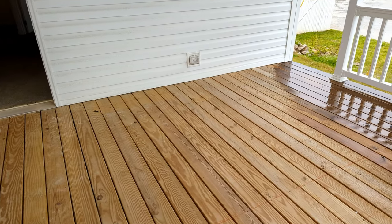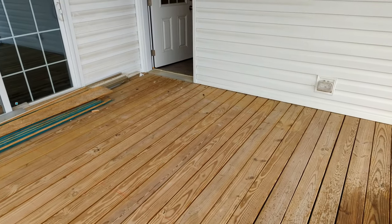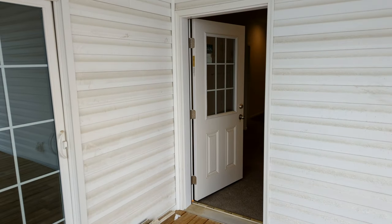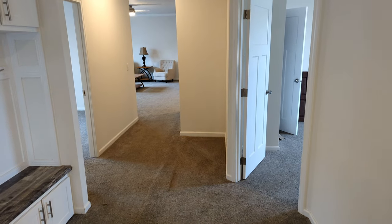Sit out here, you can have you a nice outdoor sectional out here. You could have you a little propane fire pit. Sit out here, drink some coffee, or whatever. Now, let's go back in and go to the master bedroom.